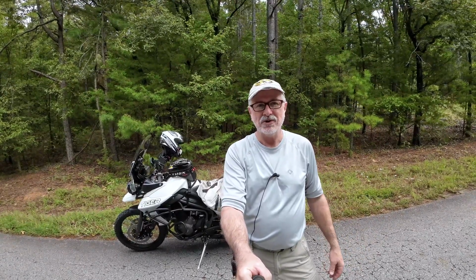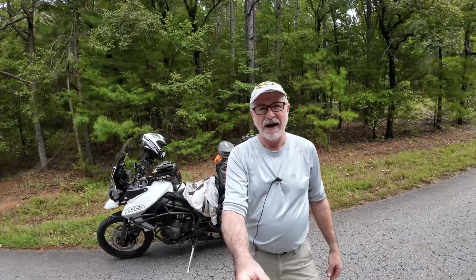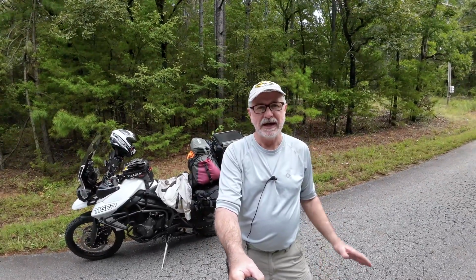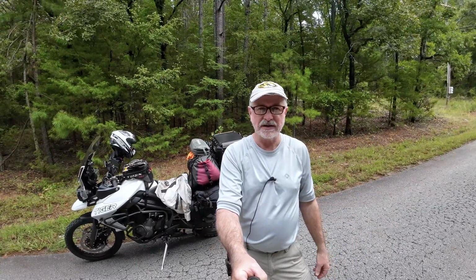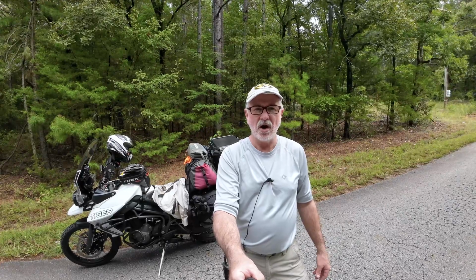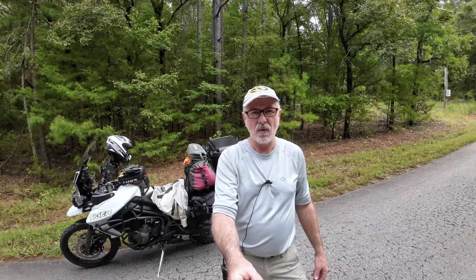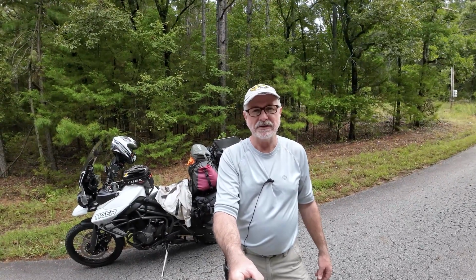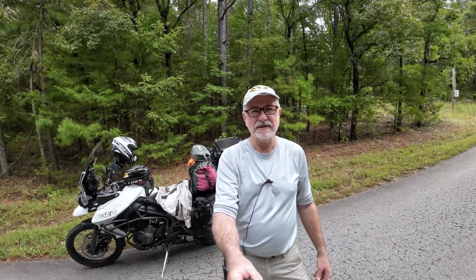We're back out in the woods again as usual. We're on the mighty white tiger today. We've been on a camping trip down in southwest Arkansas for several days now. I had a couple of buddies come in from Oklahoma. We've been riding around in the Ouachita National Forest for a few days. I've made my way back up into northwest Arkansas.